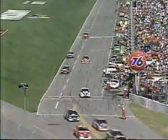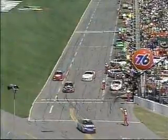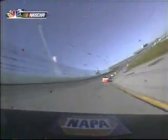Every car that was on the racetrack running was in the lead lap. So they were in the lead lap. They can all make a pit stop. They all came down pit road at the same time. And let's face it, this pit road will not accommodate 40 cars at one time.